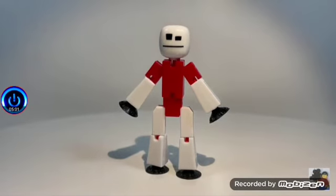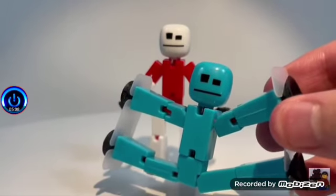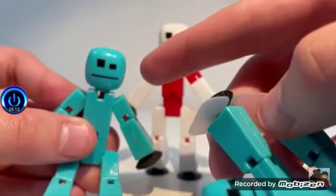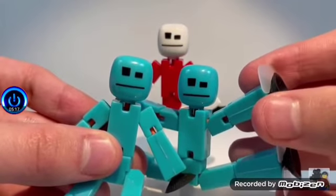Like, I ordered a bunch of new Stikbots, solid Stikbots, and their faces were kind of wonky. They're not entirely consistent. Pretty much. This is how I think it should look. This is one of the originals. That is one of the originals. It's kind of hard to tell.